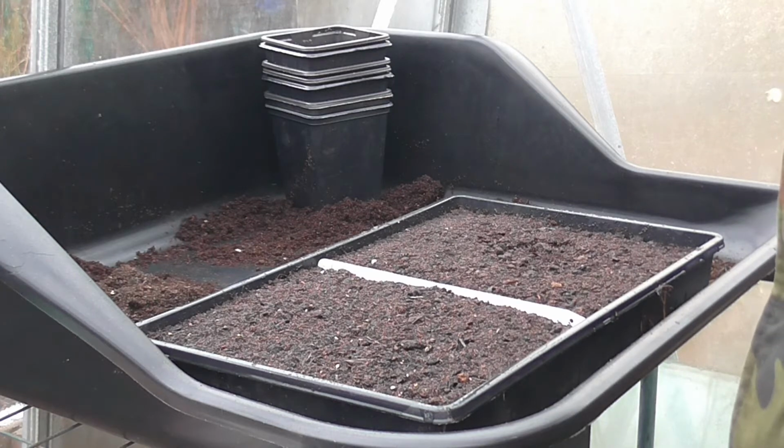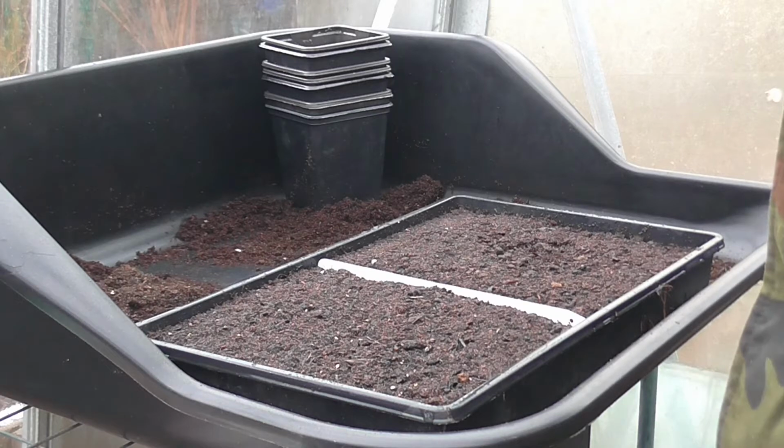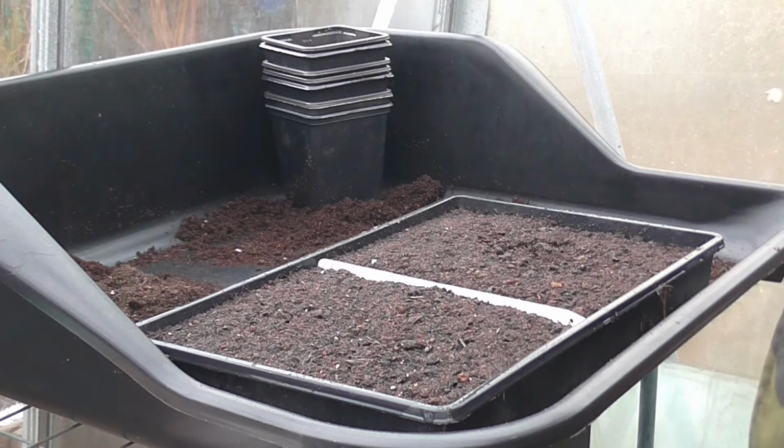Oh well, at least yesterday I got my spuds out, I'm happy. But I also found one more clip that I didn't put onto that video. I've sown my first bed of radish and parsnip. No matter, I'll still share it. I'll put it on the end of this video up here.